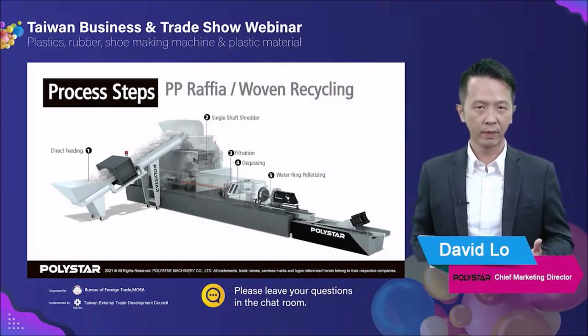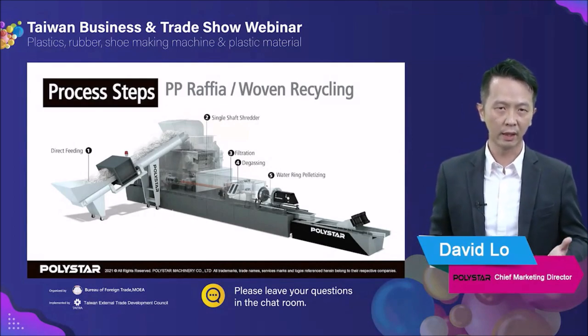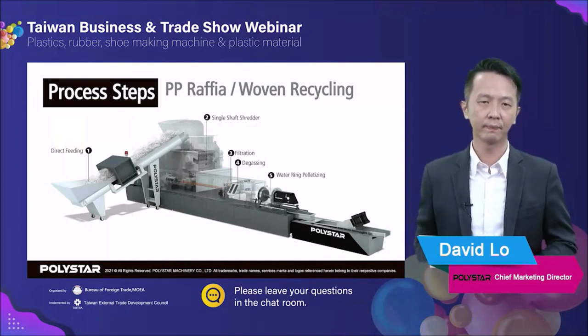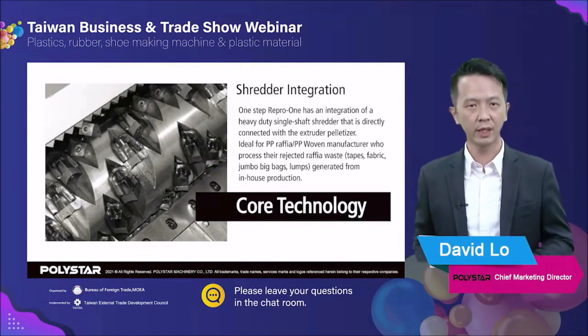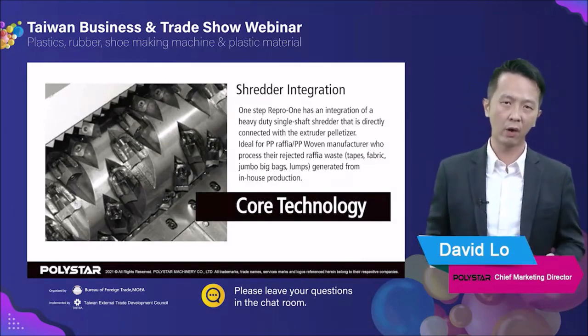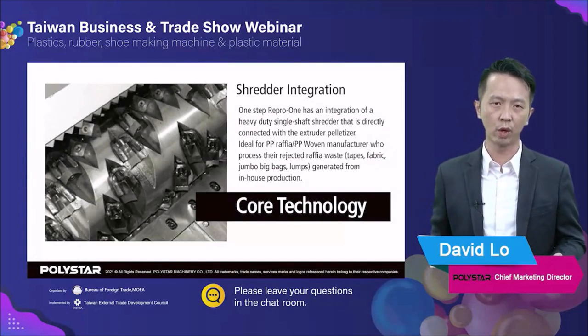And this is the process of the Repro One recycling machines. We can see the process from direct feeding, single shaft shredding, filtration, degassing, and pelletizing. Repro One is a compact shredder integrated recycling solution, which is able to process solid structures and hard to regrind material efficiently in one step. On average, the power consumption only reaches 0.28 to 0.35 kilowatt per kg.